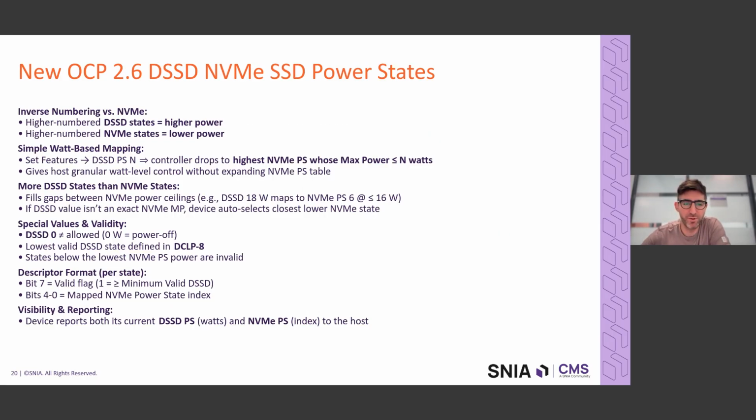So one of the new things that's coming in the OCP and NVMe SSD 2.6 spec, they call it the DSSD data center SSD spec, is this new NVMe DSSD power states. And again, there's already the NVMe SSD power state descriptors in Identify Controller that tells you what power states the drive supports. And typically, you can basically cap the drive's power through just sending an NVMe Set Features command. Now, this is a pretty easy way to do it, but you have to know, okay, I have to read the Identify Controller information, see what power states are available, and then set it to power state 0 or power state 2 or whatever, based on my understanding.